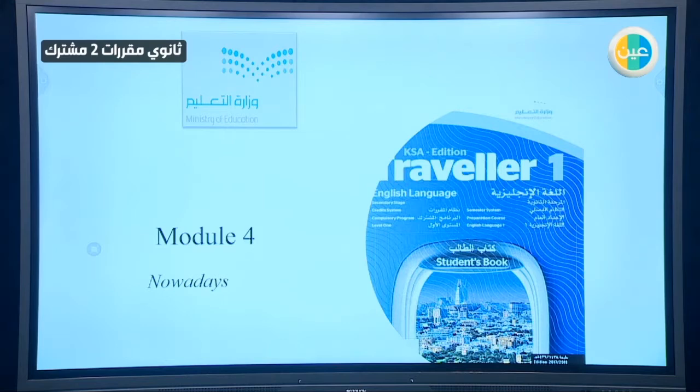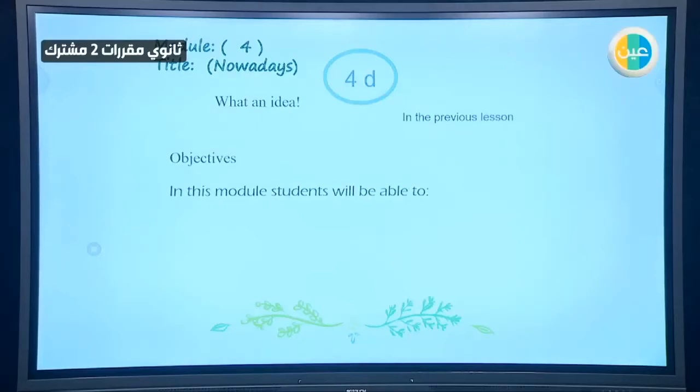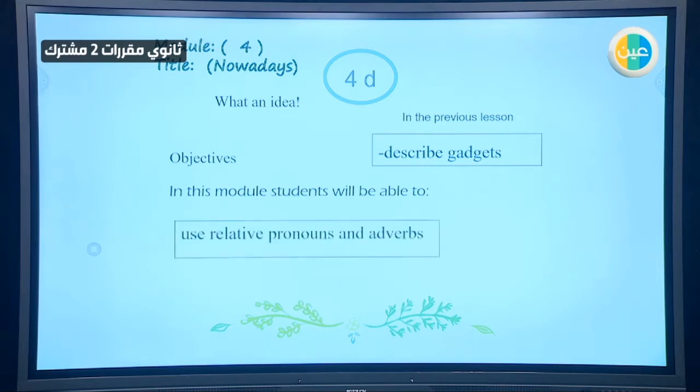Module 4. Now, in the previous lesson in this module, we described gadgets, how much we need them, or what the advantages of using them are. In this module, we're going to use relative pronouns and adverbs.